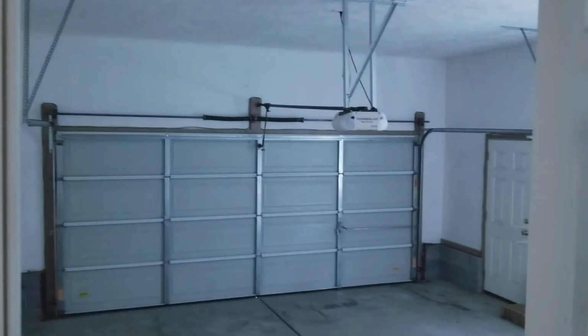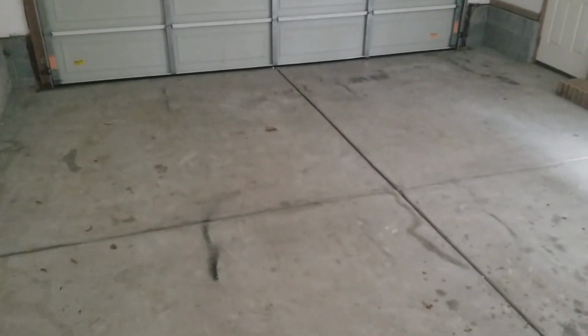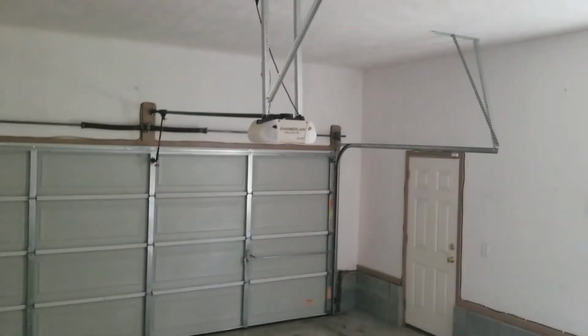And the garage. Here you have the garage and also a side door to go in and come out as well.